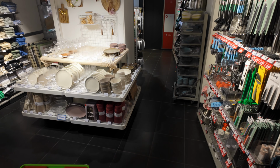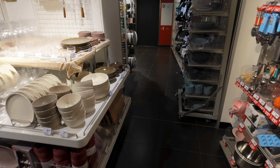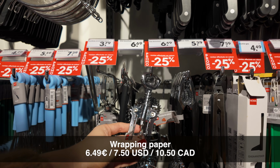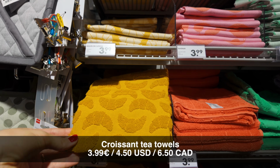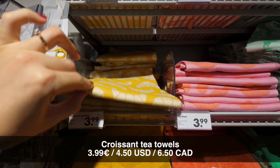And just to wrap up our little visit to HEMA, I thought I would show you the lower level, which is where you can find kitchen supplies. I figure if you find yourself in Paris needing something like a wine bottle opener or measuring spoons, now you know where you can go.